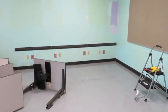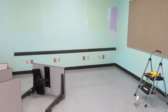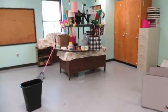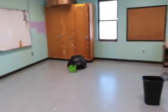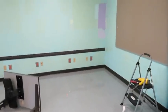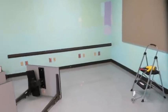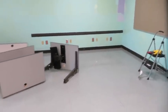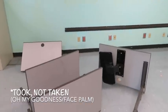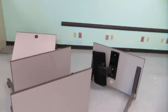But I like that it creates a corner of the room, because as you can tell, that corner is taken up with cabinets, and that corner's taken up with cabinets, and that corner's taken up with cabinets. So if you take the tables off, then you actually have a corner. And this is where I always liked to have my classroom library. So I went ahead and took the tables off because I didn't need them. Yes, they are great for storage, but I don't need them.